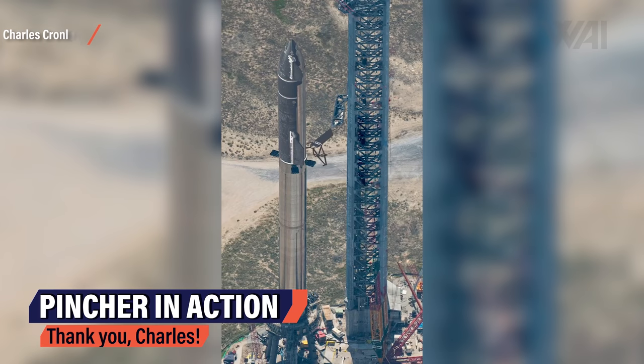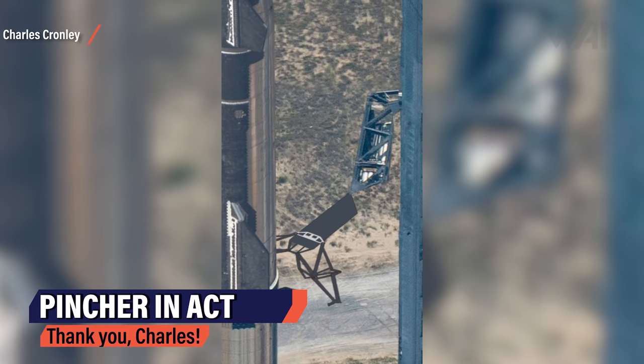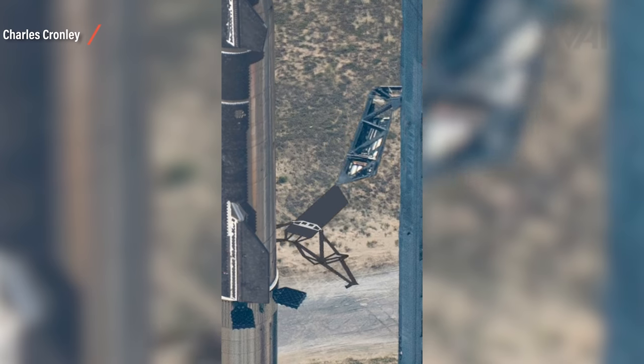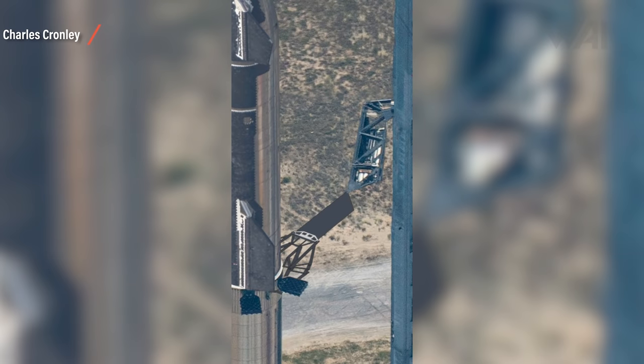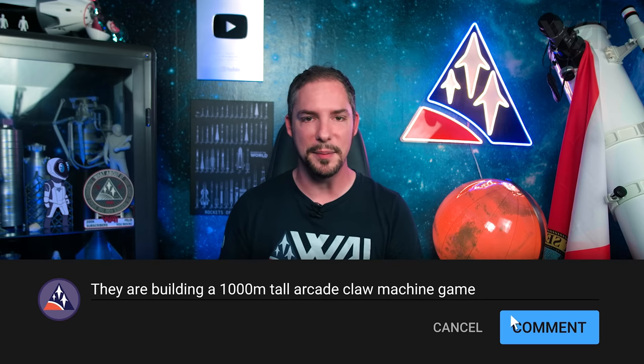Charles Cronley has already tweeted out a first animation, and it perfectly shows how it could work in the end. The whole quick disconnect arm articulates forward and around the tower, and the pincher then grabs the booster just below the grid fins. What do you think? Is this what SpaceX will end up building? As always, tell me in the comments.